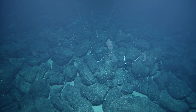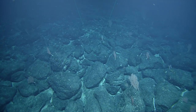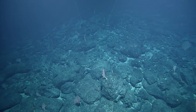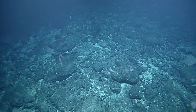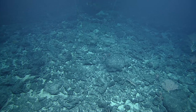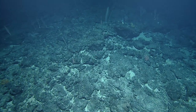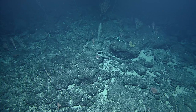I think this is my favorite rockscape we've come on to so far, with the big boulders. I'm still surprised how little sediment is on these things for supposedly being tens or hundreds of millions of years old. Well, the current's pretty strong, no? Current is pretty strong, yes. What's our bearing right now? 210. Thank you.